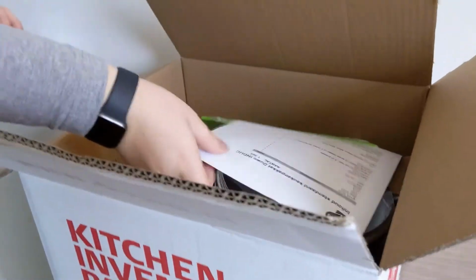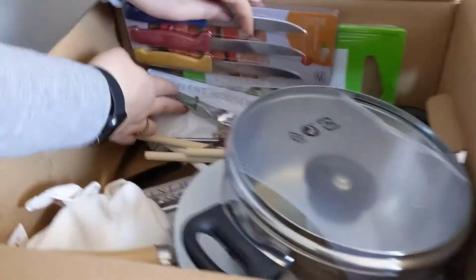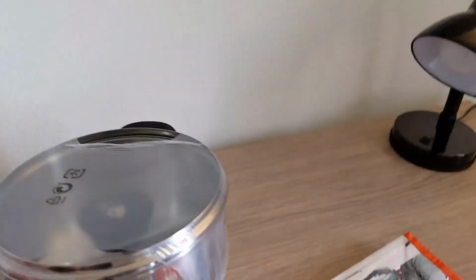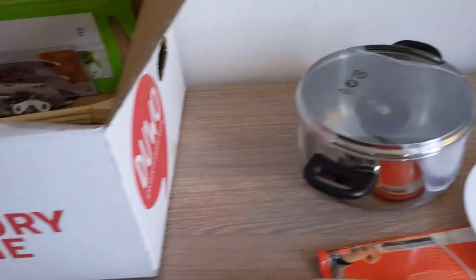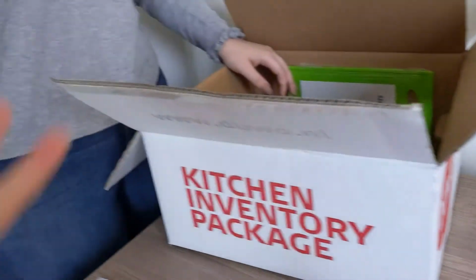Okay. This is what you should have. A list. It's all in Dutch. Of course. So you got pans, cutting boards. Ooh, knives. Can opener. That looks very interesting. Pans. Plates. You get 1 plate and 1 bowl. Okay. You gotta do your dishes every time you eat. You get a wok though. Fun. Kinda cool. Your cups are in there.